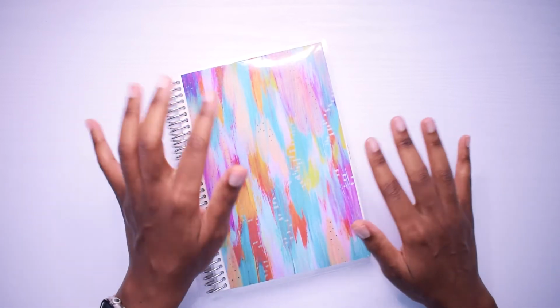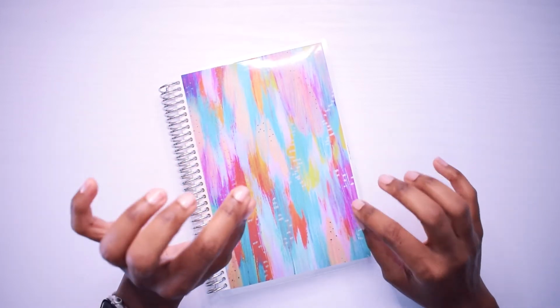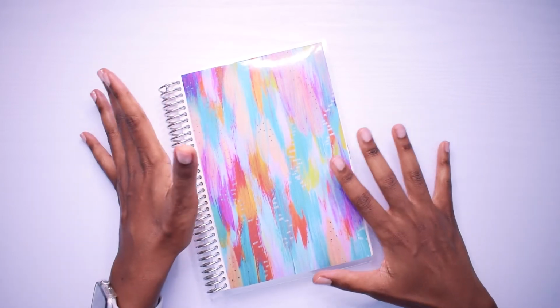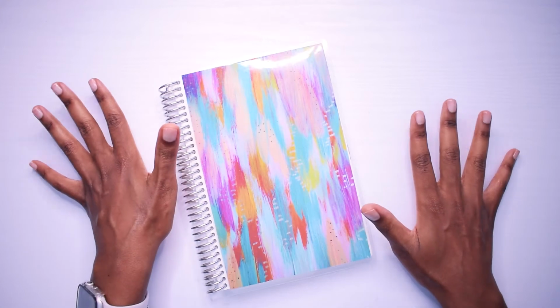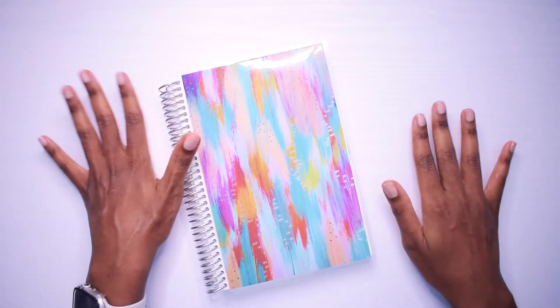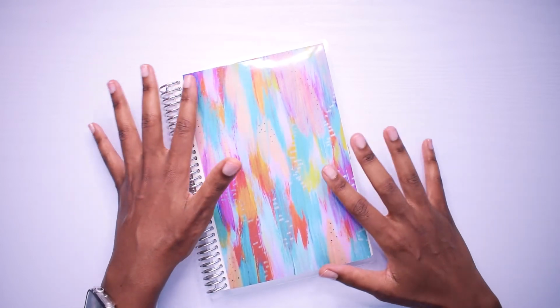And then shortly thereafter, I heard about sticker companies creating sticker sheets and sticker kits for the A5 notebook. So I have ordered some. I have not used any yet because they are actually on the way. Super excited about that. And so I do look forward to using some of those kits.